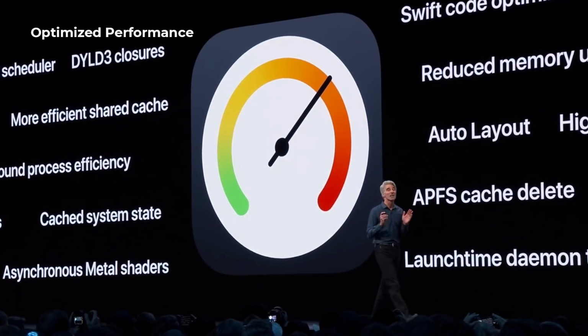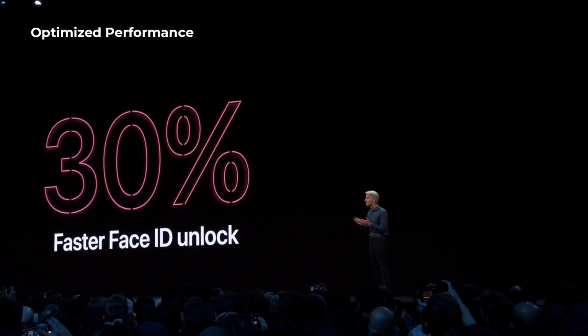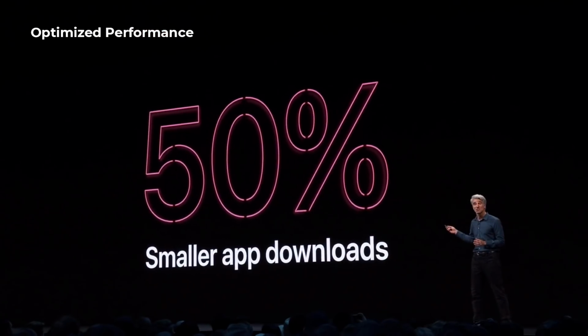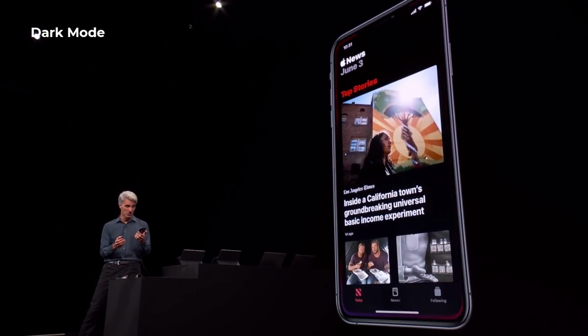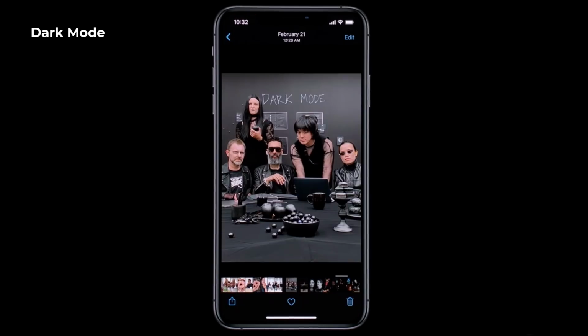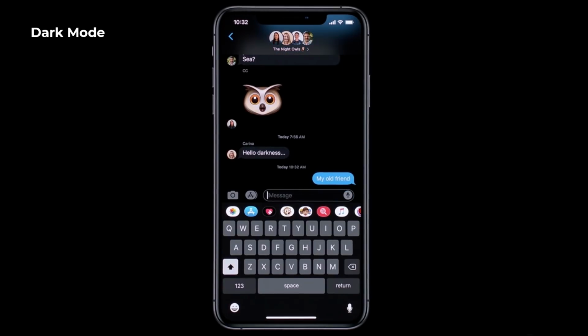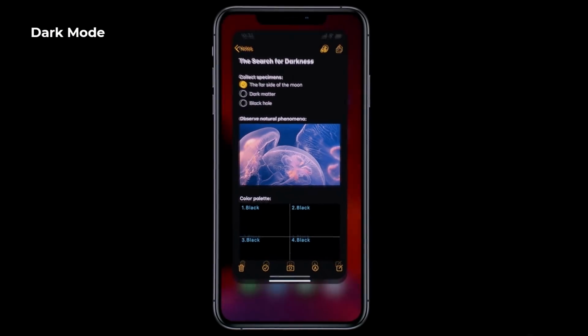Performance optimization is at the center of the upcoming iOS update. Everything is faster, from Face ID to app launching. App downloads and updates are also smaller. iOS 13 will look different thanks to a new dark mode. Whether you're looking at your new calendar entries, viewing photos, or sending iMessages, everything pops against that dark background. Of course, dark mode is optional.